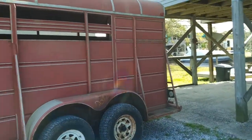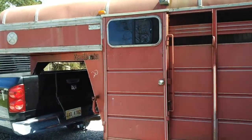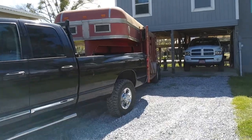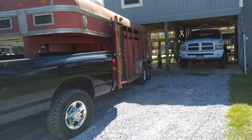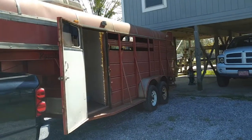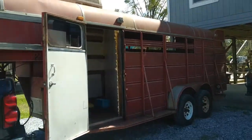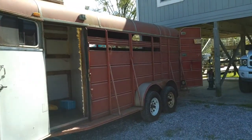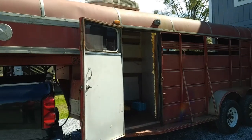I got some updates for you on this thing, fill you in, and let you know how it's been this last year. Alright, so as a refresher, this is a 1987 Ponderosa gooseneck horse trailer. It's a steel trailer, and I've had it since December of 2018. I bought it on New Year's Eve, actually.